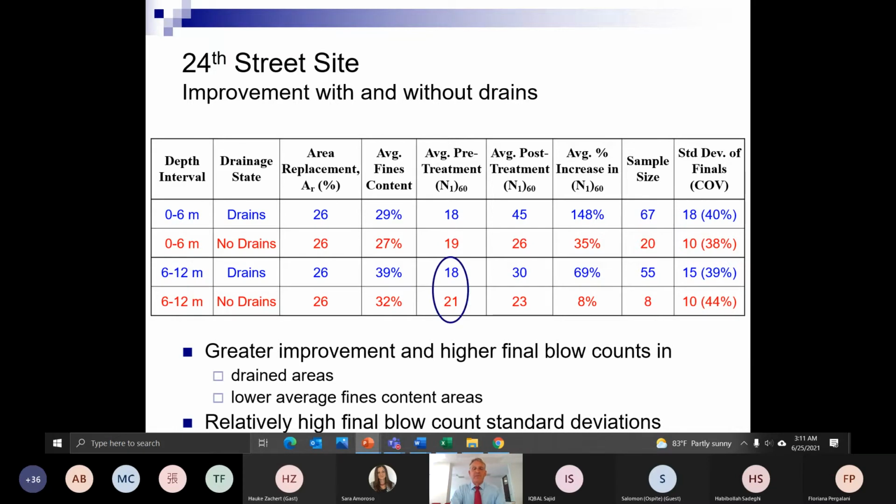Look at the case in the deeper part of the profile where we have a higher fines content and more clay. We didn't see as much improvement. The improvement is 70% with drains, but almost nothing without drains. And we're still seeing the same variability and scatter in our data. So what we're seeing here is that there's greater improvement and higher final blow counts in the drained areas. This improvement is lower when the fines content is higher. We also see that there are relatively high final blow count standard deviations that we need to account for.